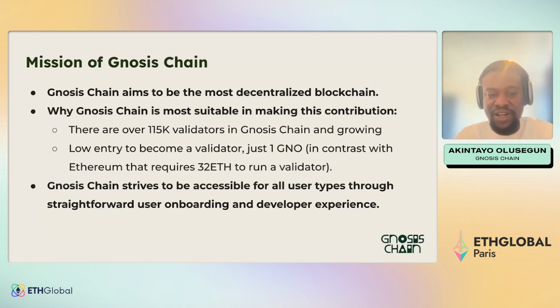Contrast that with Ethereum that requires 32 ETH to run a validator. Now, I said earlier that the chain is compatible with the EVM. So how do we achieve this one GNO to 32 ETH disparity? What happens is your one GNO is converted to something called mGNO, and one GNO is 32 mGNO. So the mGNO is basically what is used for validation, and that makes it compatible with Ethereum.